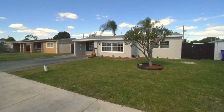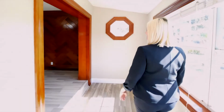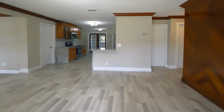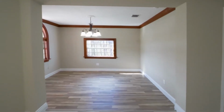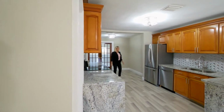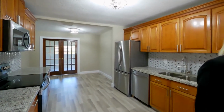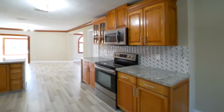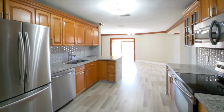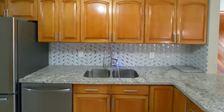This home features 3 bedrooms and 2 bathrooms plus a full-size den. You will love all the different living spaces in this home, offering a living room, dining room, and family room. Upon entering this home, you will notice the custom woodwork throughout, open kitchen with granite countertops, glass mosaic backsplash, and stainless steel appliances. The master bedroom features a large walk-in closet and an ensuite, fully updated bathroom.